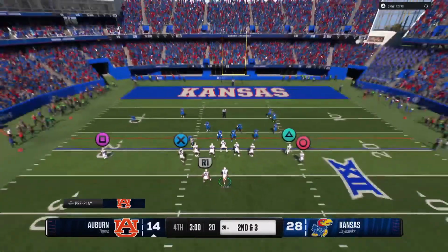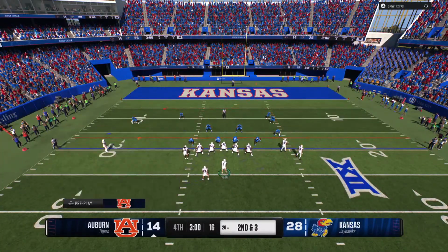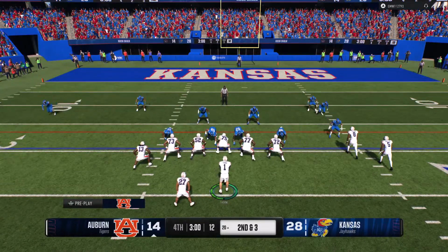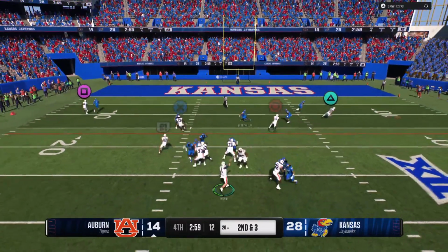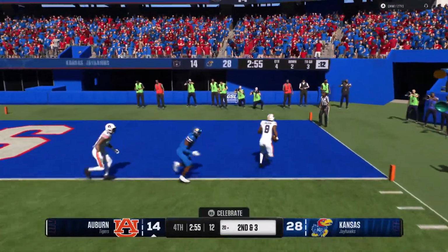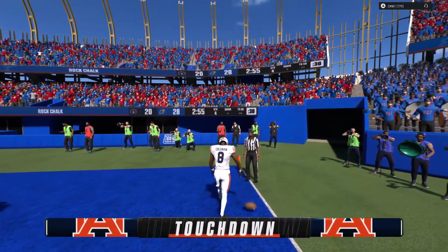Second down now as they're ready to go back to work. He's looking to throw. He's got it on the move. Touchdown, Tigers. Reeled it in and just made the house call.